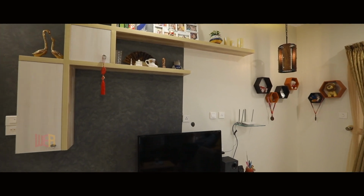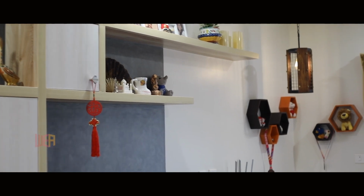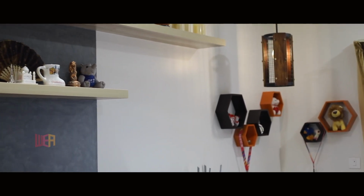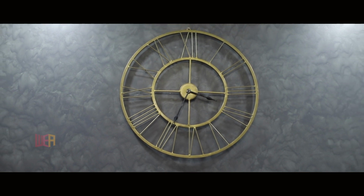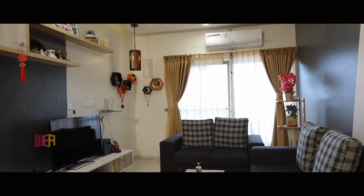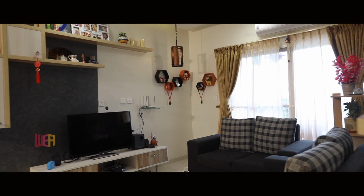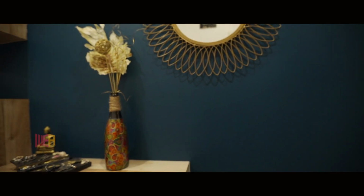Secondly, we wanted to demarcate the living space and the foyer, so that is why you see different color patterns. We were also interested in the texture paint, which Anup told us would look good for this house. Overall, the theme is gray, less, and simple but effective design.